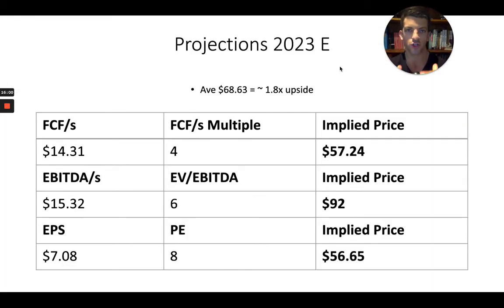Okay, so our projections looking out to 2023. Okay, let's say everything goes as we anticipate. Here, we're not anticipating anything crazy in the price of oil. Okay, between $70 and $80. This is reasonably conservative. Free cash flow is expected to come in at about $14.31 a share. EBITDA on a per share basis, $15.32.